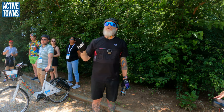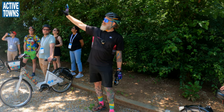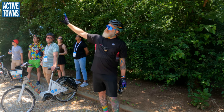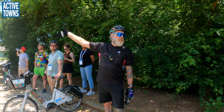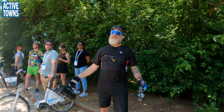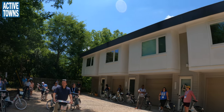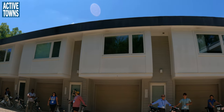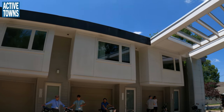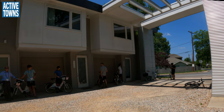Every unit, all the first five units are the same, and the sixth unit has some extra windows and is a little bit larger, but they all have, I think it's 10 or 12 foot wide patio on the other side. And they're set up to be live work. I'm not sure if anyone does live work out of them, but the ground floor has a studio behind the garage as well.